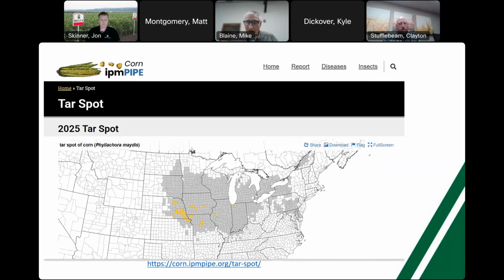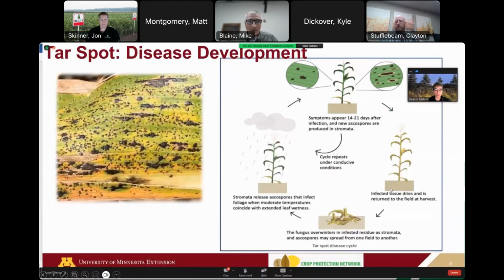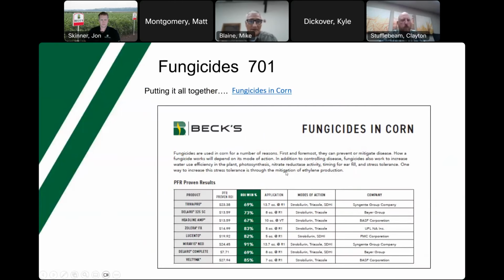Here's the current tar spot as of Tuesday of this week. Whether it's fortunate or not, I filled in the majority of the counties in this area. I got a couple of bad samples that they didn't post for either Traverse or Wilcombe County, but as you can see, tar spot, going back to 2016 when it was first identified in this area, has moved quite well across the Corn Belt. And this will be my lead into Clayton's talk.